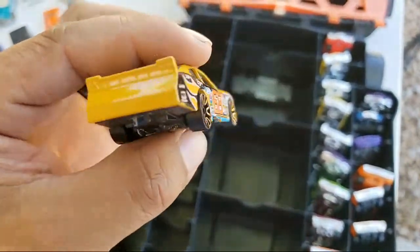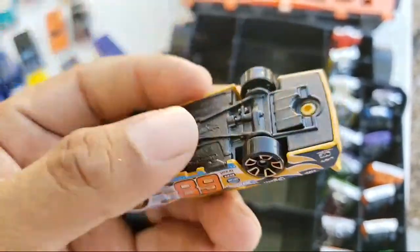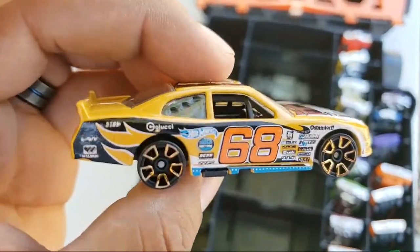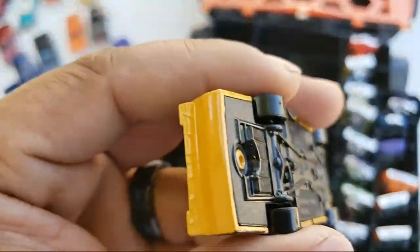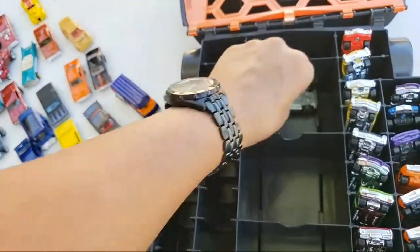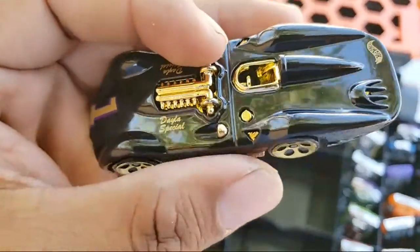Take a look at this one. This is like a NASCAR Impala. Yeah. Very nice, man. It's got like a NASCAR theme. Cool. Cool casting right here. And some Turbolens. This thing is clean, man.